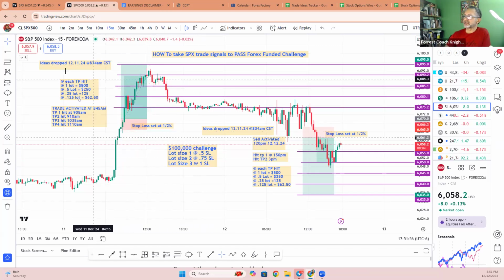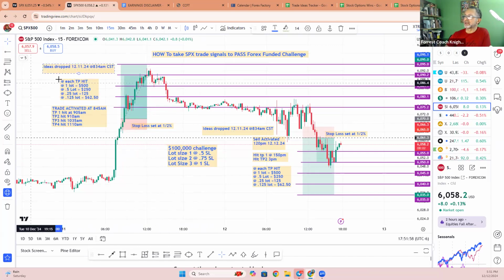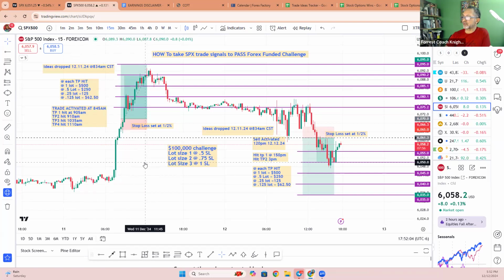So this is a trade. The idea was dropped yesterday, December 11th at 8:34 a.m. So in your trading software, if we're specifically talking about a funded challenge on the Forex side, we're not talking stock options, we're simply talking on the Forex side. If you would have taken this trade and you entered it in as a pending order, right here, this would have been your entry area, which I believe was 6070. You would have entered it in here.